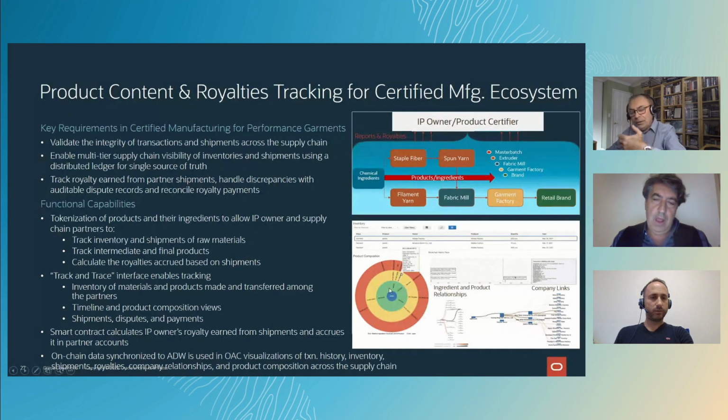There is logistic analytics capability implemented on top. You can drill down into an individual product and see all of the ingredients and sub-ingredients used to make that product. You can visualize the relationships at the product and intermediate product level, and company relationships and links as well here. And they're also using fungible tokens to track the royalty payments that all of these companies send them related to the shipment. So we automatically calculate, based on the shipment and transfers, the actual royalties that are accrued. And then once they get the payments, they can allocate them against those accrued royalties.